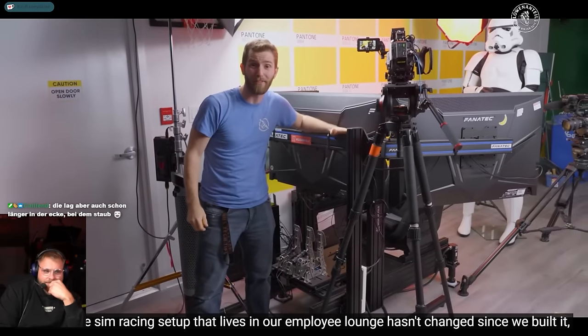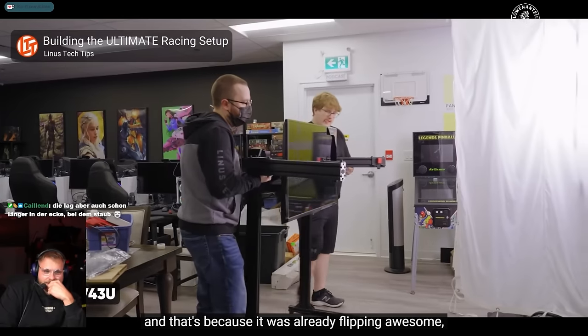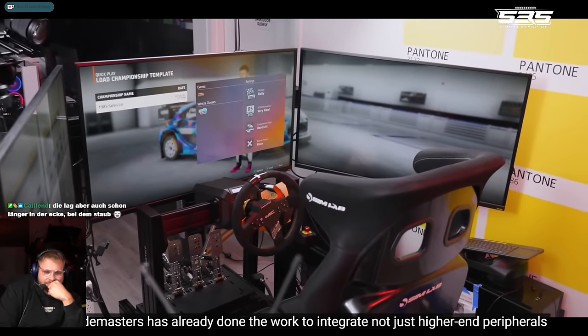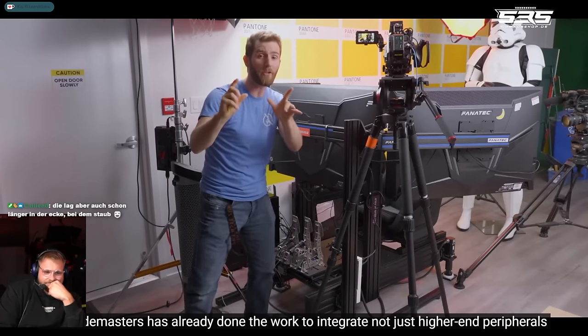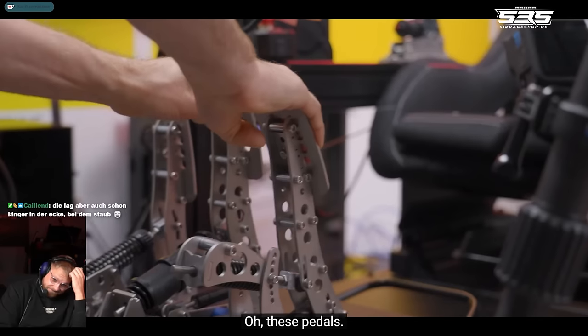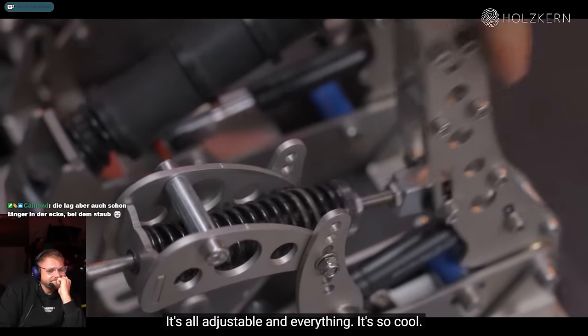The ultimate sim racing setup that lives in our employee lounge hasn't changed since we built it. And that's because it was already flipping awesome. And Codemasters has already done the work to integrate not just higher end peripherals from the likes of Fanatec and Heusinkveld. Oh, these pedals, oh, see that tension? It's all adjustable and everything is so cool.